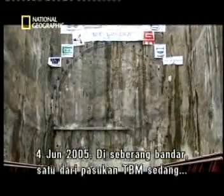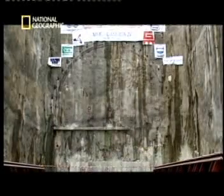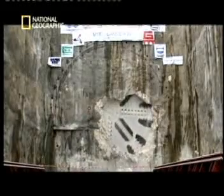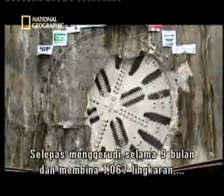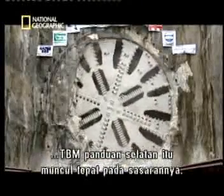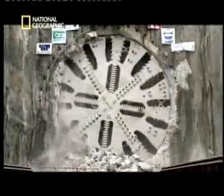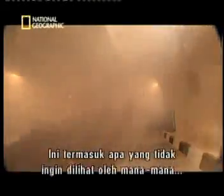June 4th, 2005. Across town, one of the TBM teams is reaching a critical project milestone: breakthrough in the South Tunnel. After drilling for 9 months and building 1,067 rings, South Drive TBM emerges right on target. But risks to the project continue, including what no tunnel operator ever wants to see.